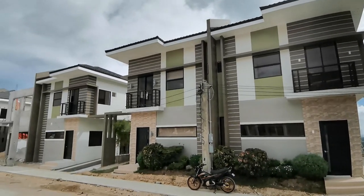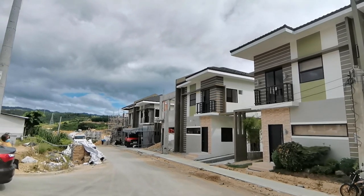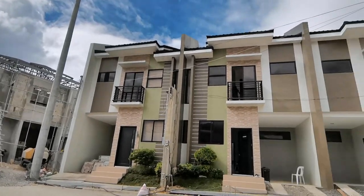These are their other types of houses, duplex and townhouse units.